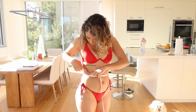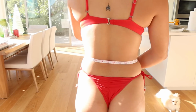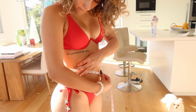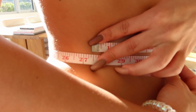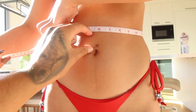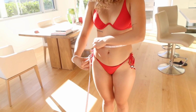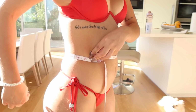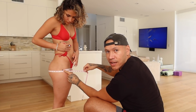And her legs are getting thicker. Okay, don't put it too tight. Let me see the back. Okay, everything's even. Her waist is at 27 and a half. We're measuring about an inch over the belly button, where the dip is. Now your hips. No cheating here. Y'all see that?